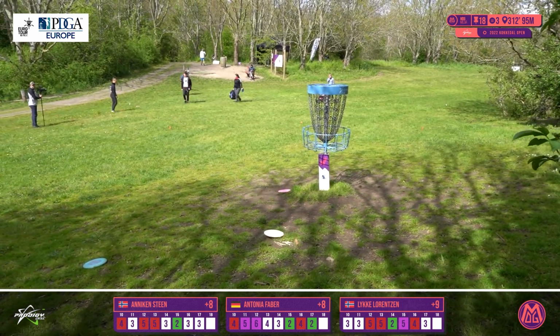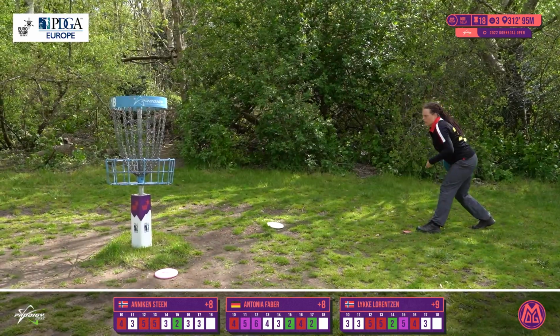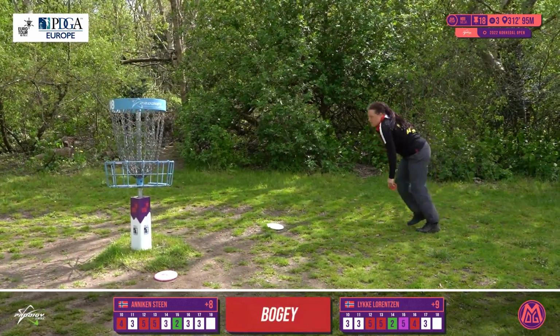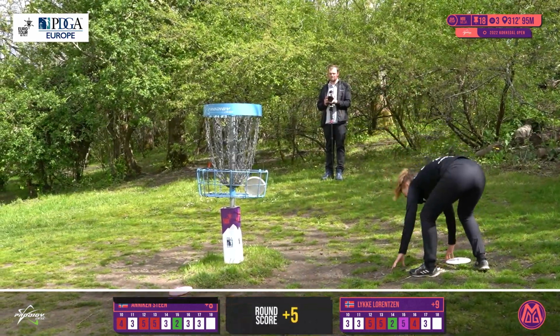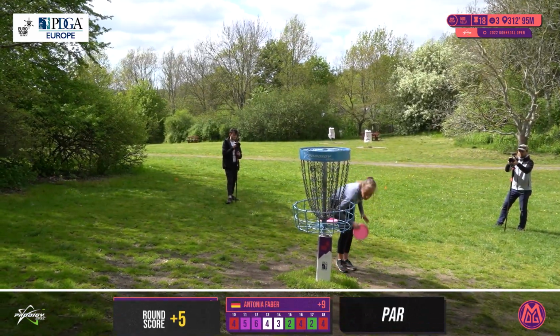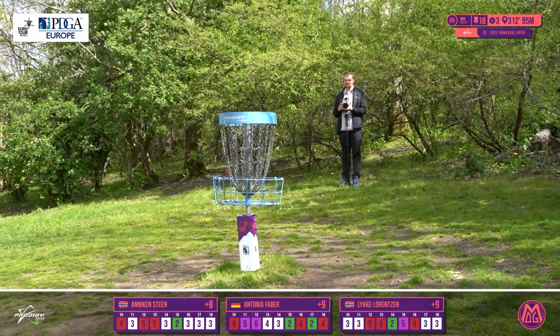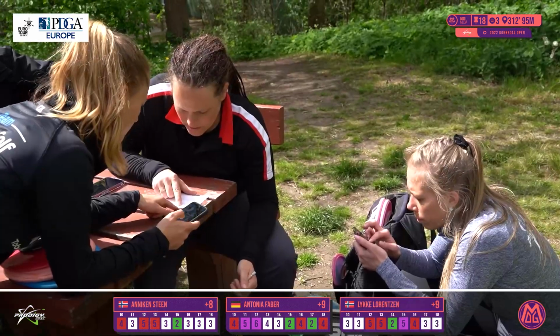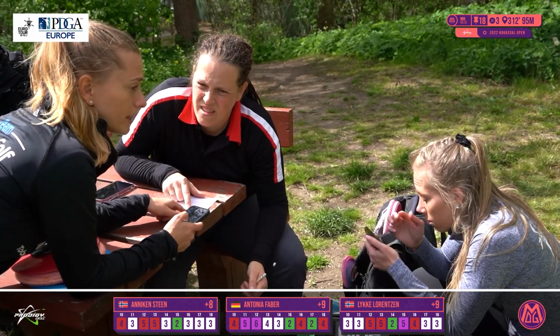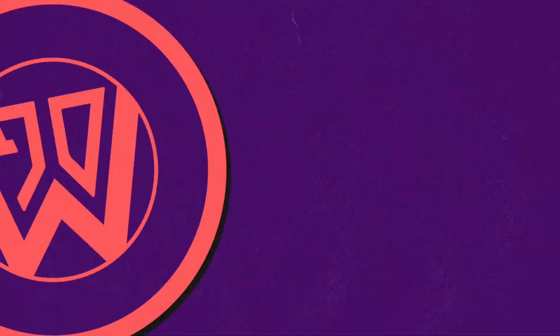Great up. Easy pass for Likke and Anniken. Antonia, unfortunately, with the bogey here. Yep, tap in there. So that leaves Anniken with a 1-stroke lead. She's at +8. Antonia and Likke +9. It's such a tight race. Yeah, very exciting action. Make sure you get back here for round 3.